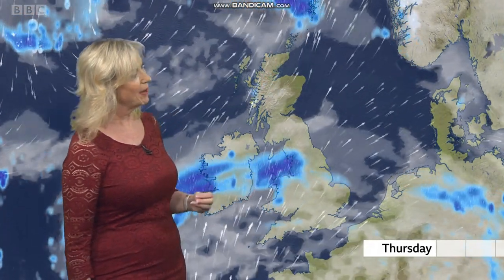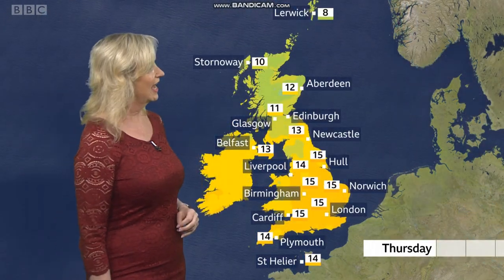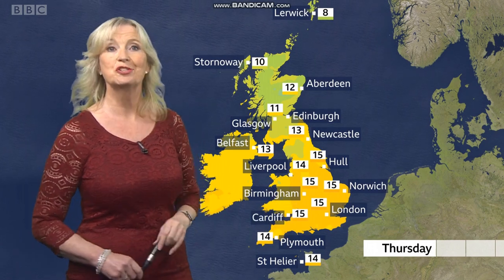On Thursday, still mild. We've got the southwesterly wind with this rain pushing northwards and eastwards, limited amounts of brightness, and our temperatures 8 in the north to about 15 as we sweep down towards the south.